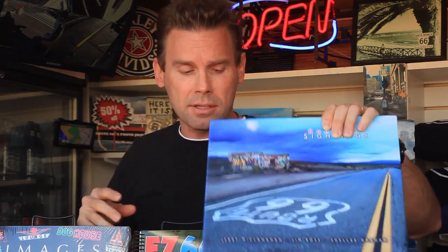This is the brand new book. This is Route 66 Sightings, also by Jerry McClanahan, also Jim Ross and Shelley Graham, the 3 most preeminent photographers on Route 66 today. And this book is the Images of 66 book. A lot of times we sell these 2 books together because this has all the maps but none of the pictures. This has got all the pictures but none of the maps. This book is simply just the best book I've ever read on 66.